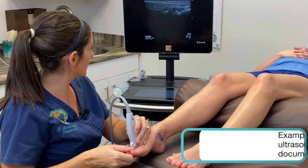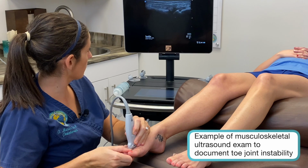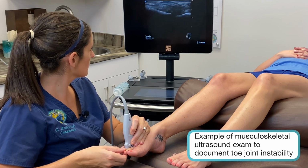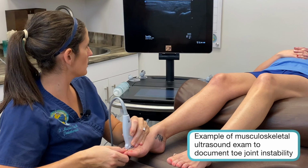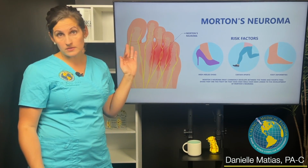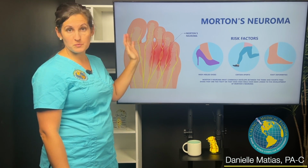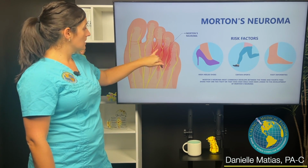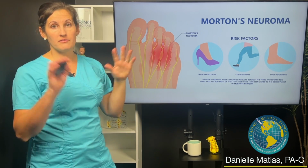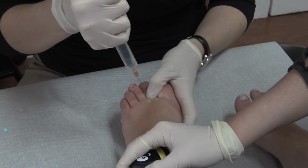In cases where the patient has toe instability, which we can diagnose on a musculoskeletal ultrasound, those are the cases where we would choose to treat this condition with prolotherapy. Sometimes all we have to do is dextrose prolotherapy, maybe PRP, to these joints to get them to be stable and strong, get the pressure off the nerve, and then everything else kind of falls into place.